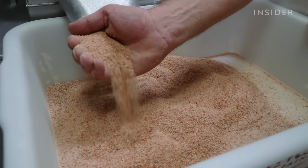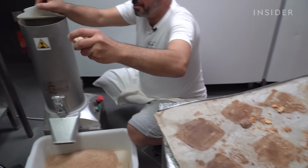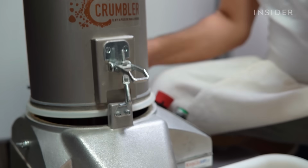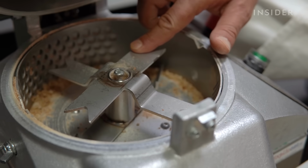His solution? Crumbs, which can be stored for months if dried properly. But bakers told Wallet there's no easy way to grind down their loaves. So in 2015, Wallet quit his job as a city planner and worked with a group of engineers to create a Crumbler prototype.